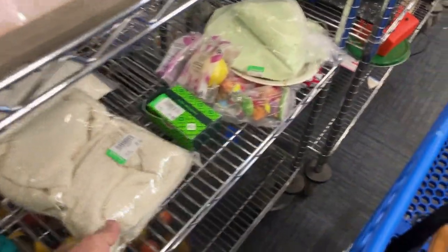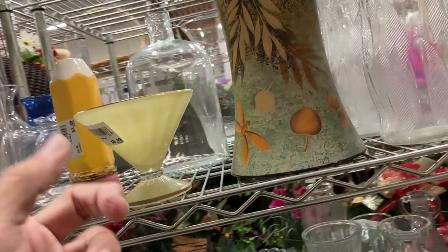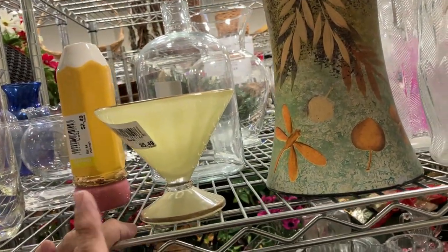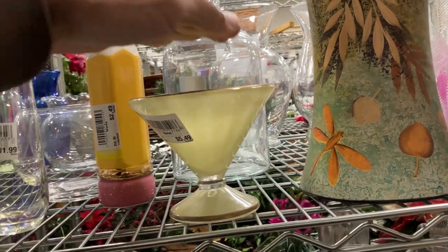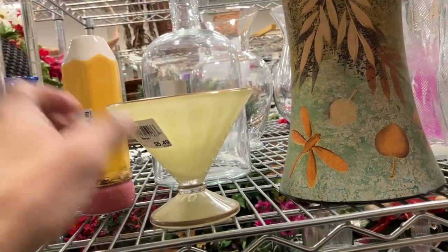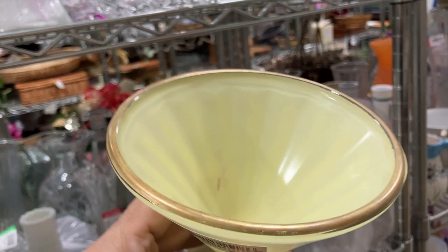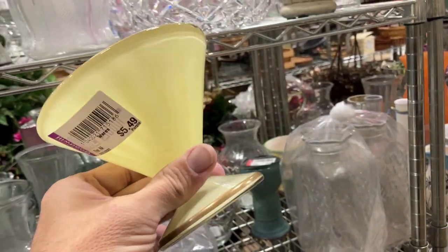Oh, are these old? I don't think so, but let's look. Well, drat, drat, drat. You've been watching me long enough to know. You know I've been collecting these 1920s candy jars for quite a while. And you know that's the bottom of a 1920s candy jar, missing its top. So I'm not going to pay $5.50 for it. It's pretty. Sure do wish it still had its top.